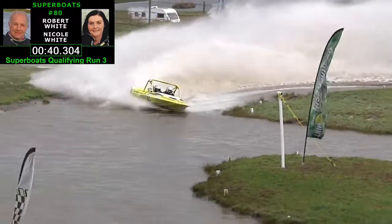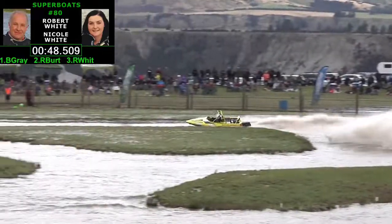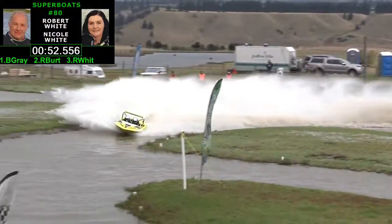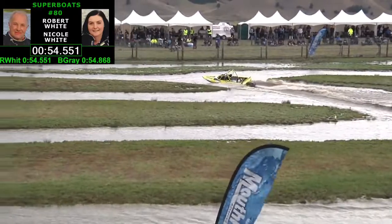And Robert White, the fisherman from Invercargill, really got this rotation well and truly sorted. Oh, late into the rock gas roundabout. Driving very, very hard indeed. Robert White across the line there, 54.551. He'll be wrapped with that.